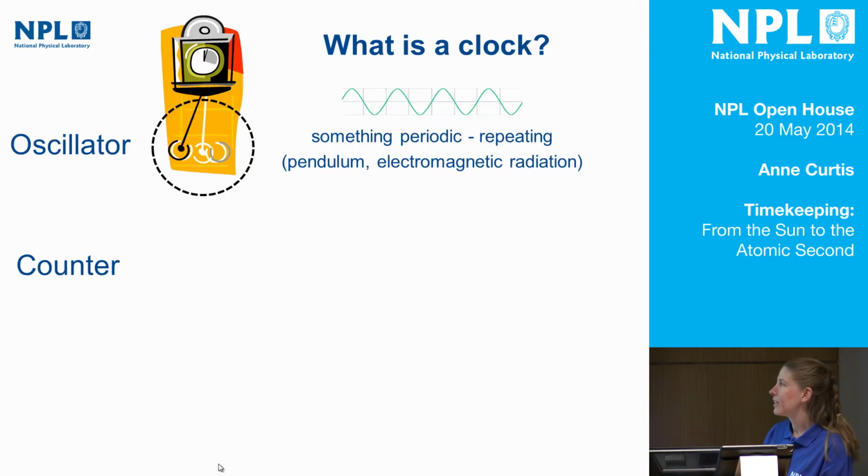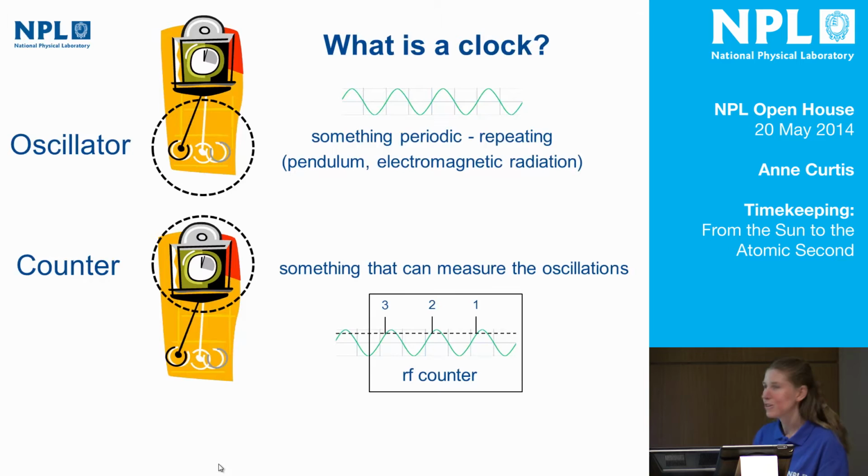The second part of a clock is a counter, because you've got this radiation, but you don't know anything about it, or you have this pendulum moving, but there's no way to look at how it's moving over time. The counter then measures the oscillations. And in terms of the clock, that's the mechanism that takes each tick and tock and turns it into seconds, minutes, and hours and keeps track of time as it's going.